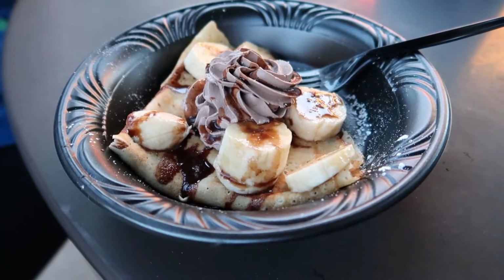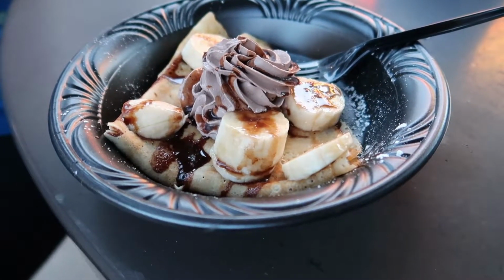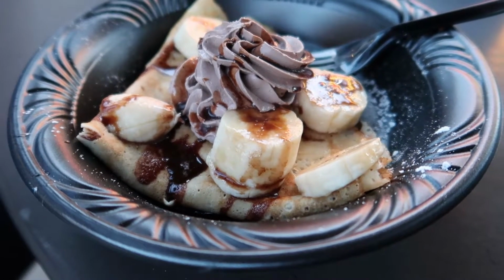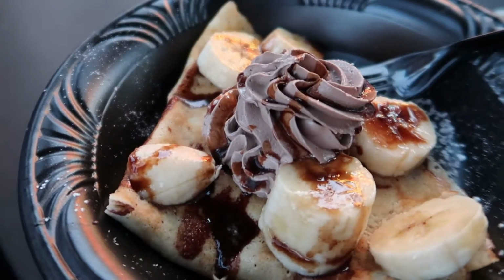Well, we are down to the end. It looks like we have a Nutella and banana crepe. This looks delicious, decadent. Probably gonna be a little cold. We waited to the end, but it's okay. I mean, how can you not like Nutella? I mean, banana. Come on. Who couldn't? In a crepe? Who couldn't?